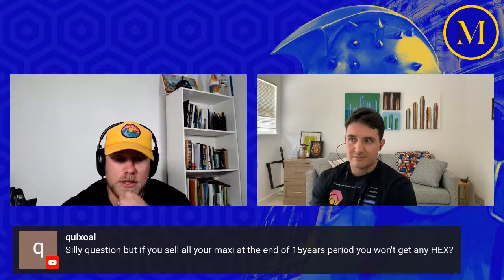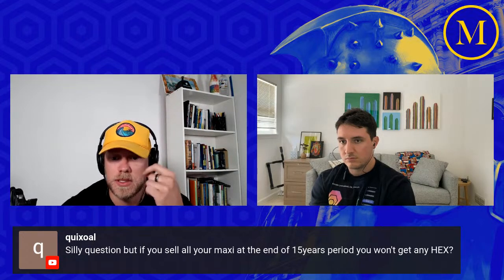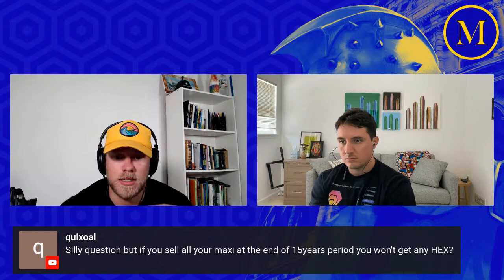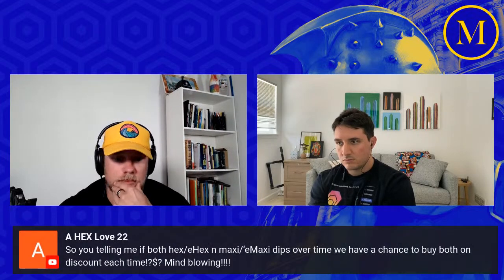Silly question, but if you sell all your Maxi at the end of the 15-year period, you won't get any hex? Yes. So to get the hex in Hedron, to redeem, you have to run the function through the smart contract. Easiest way will be through our app, and that is how you redeem. So if you sell before that, whoever you sold it to will be able to redeem. It's all about who holds it at redemption.